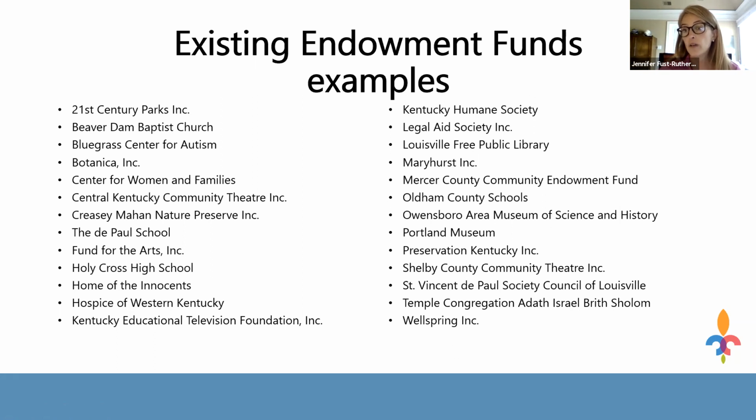And included in that information is a current application, a letter that gives some directions about how the process works, and a list of current endowment funds, existing endowment funds that they might choose to direct their Endow Kentucky gift to. And this is just a small number. There are so many different designated funds. They reflect what's important to so many different donors. That's why there's a great number of them.